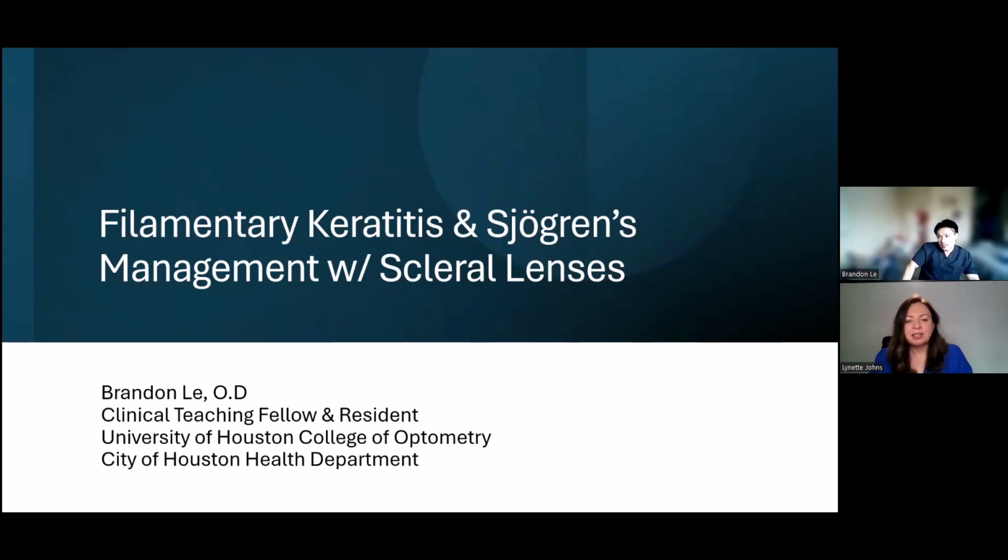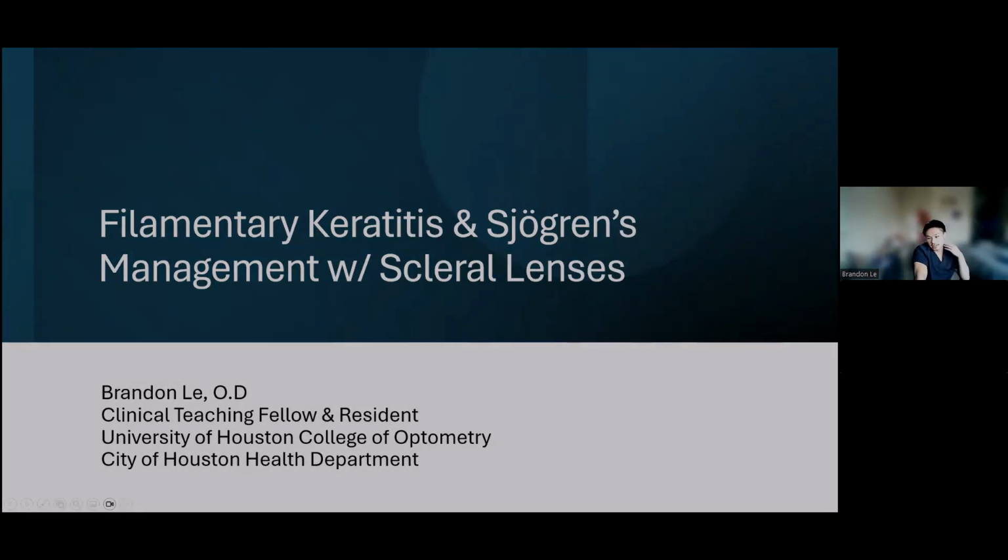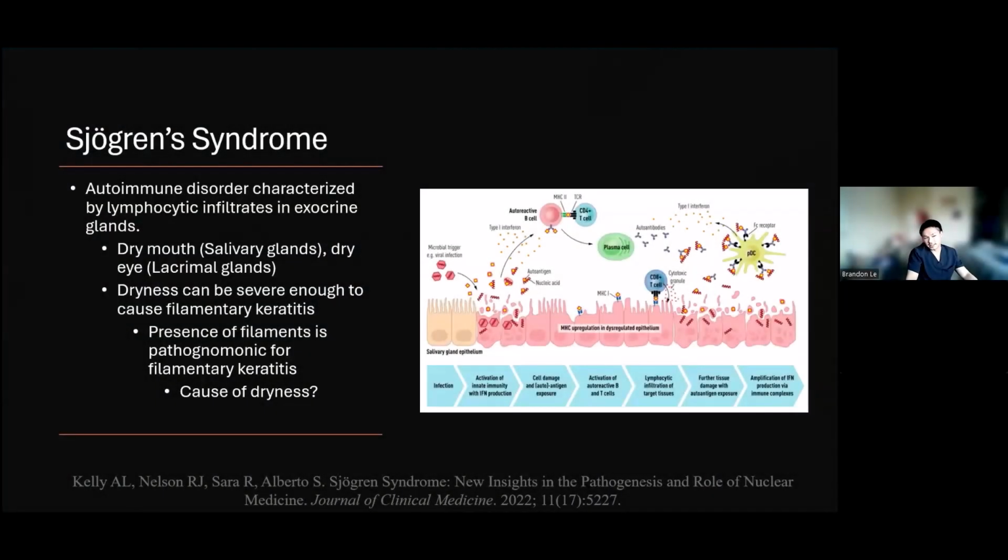Dr. Brandon Lee is currently serving as the clinical teaching fellow with the City of Houston Health Department and the University of Houston College of Optometry. I presented this poster at GSLS earlier this year in January. It was about managing this particular condition, filamentary keratitis from Sjögren's, with the use of scleral lenses, specifically with Visionary Optics lenses.